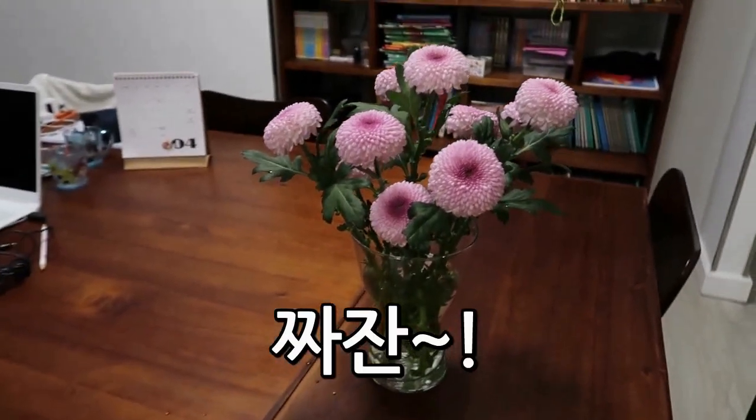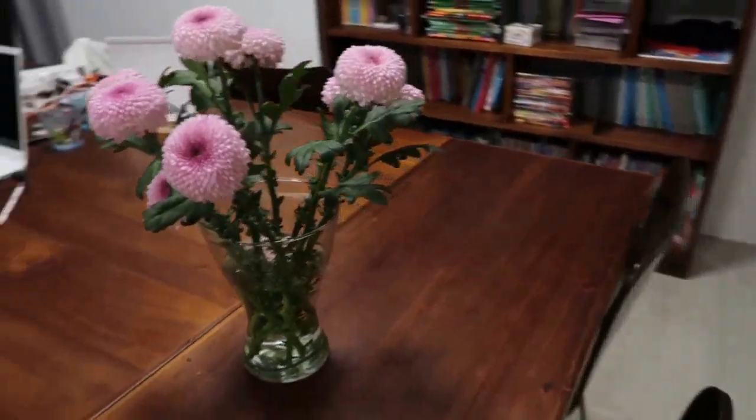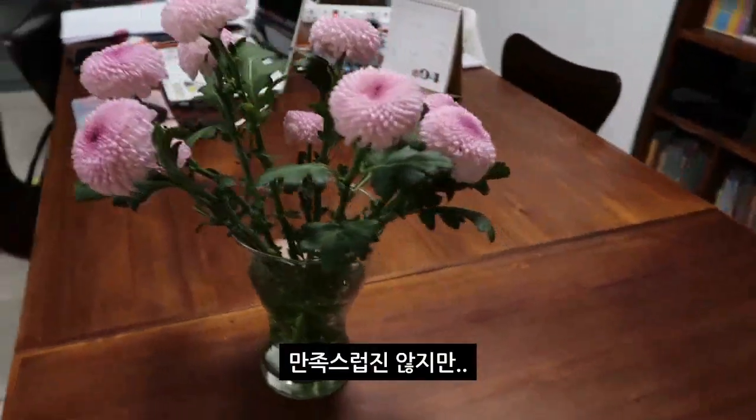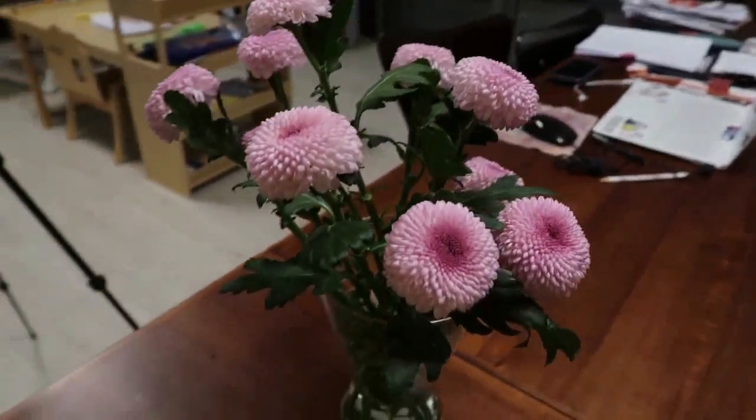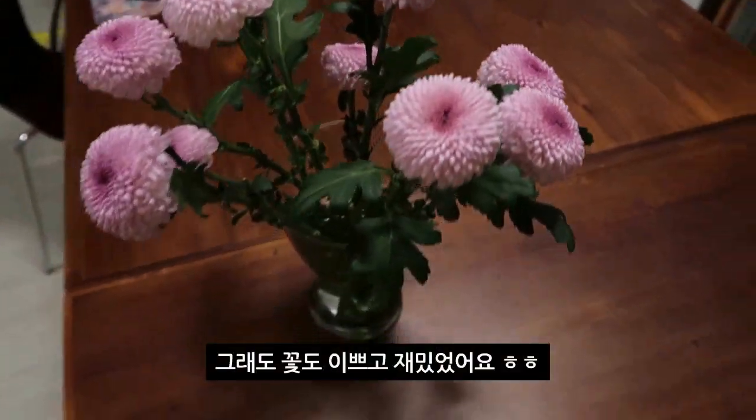Ta-da! This is the final look. To be honest, I'm not satisfied at all. I think the vase is a little bit too wide for this flower. But the flower itself is pretty, and I had fun.